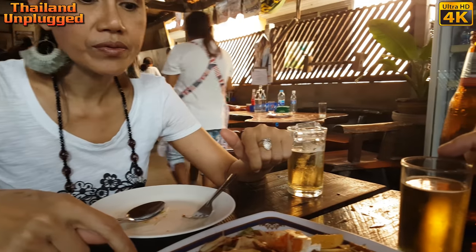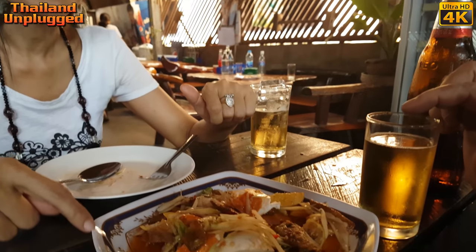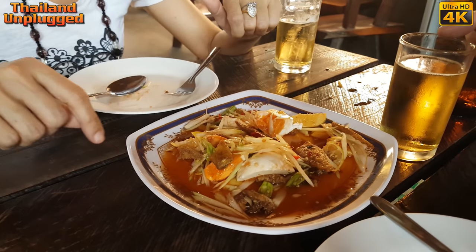Mm-hmm. I said I don't want, this is too sweet for me. I don't want sweet. I have another one. And what are you going to do with that? Keep it. Eat too. 50 baht. How much? 50.